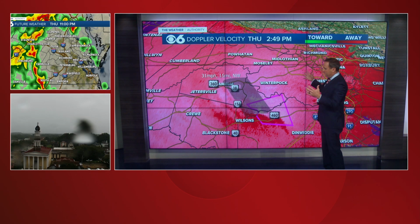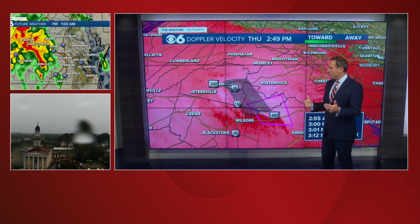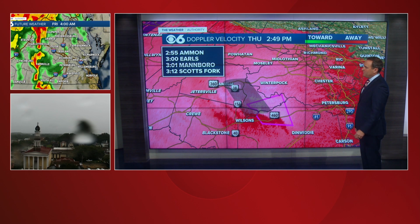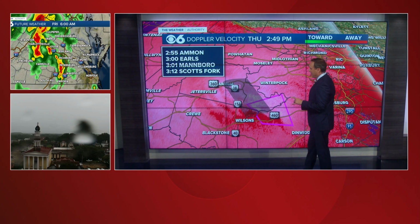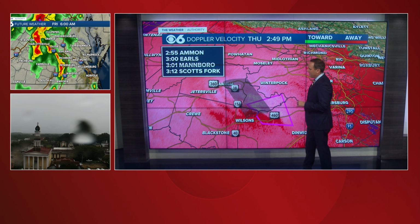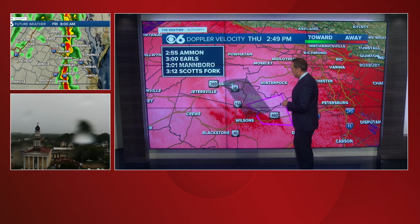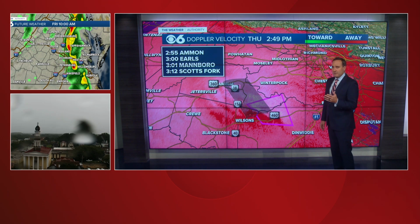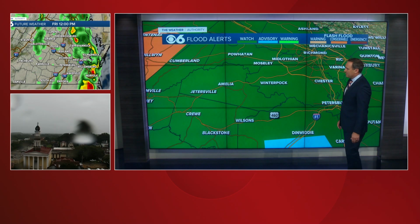There's an overall area of concern for some flash flooding. We're seeing a good bit of that right now. There's the time of arrival: Ammon at 2:55, Earls at 3, Mannboro at 3:01, and then Scotts Fork at 3:12. And you can see that Amelia is right at the end of this. So we're going to be right in there a little bit after 3 o'clock. I'd say by 3:10, 3:15 or so, Amelia is going to be in there.